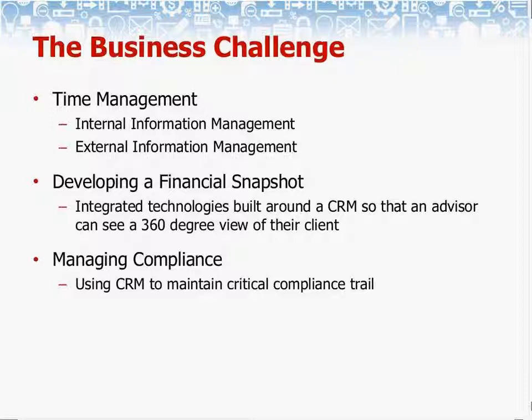And managing compliance is a big business challenge for your industry. Having a paper trail, if you will, or an electronic trail of every correspondence, every email that's been sent back and forth, every phone call that's transpired, having a note in the system saying we had a call, this was what was said, takes you a lot farther down the road than an advisor who's not following some of these most basic uses of a CRM.